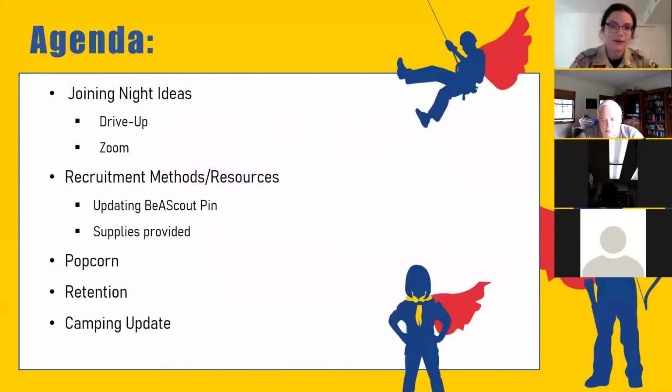Like I said before, I'll be talking about joining night ideas, including both drive up, drive through, and also virtual Zoom recruitment nights. A couple of different methods as well. I'll be talking about updating your Be a Scout pin and the different supplies that the council will be providing to you folks. And then I'll also be talking about popcorn, retention, and then a quick little camping update, as well as some district events that we have going on this year.